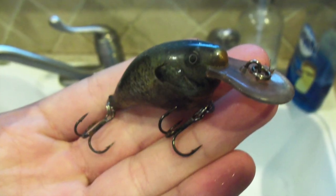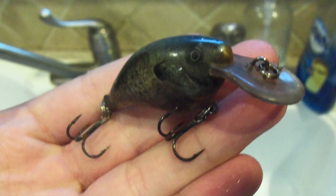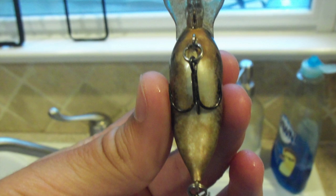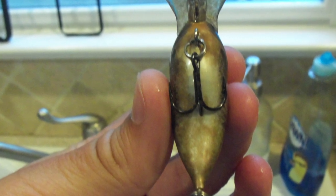So on our way back from the hot hole, I saw a crankbait floating in the water, and I grabbed that, and that was really cool because it looks just like a bluegill, and it's got two treble hooks on it. They're a little bit rusted out, but I can still make do with that, and we can replace them.